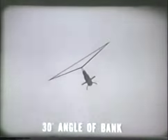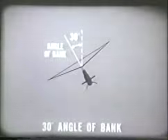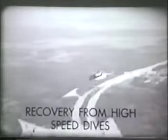As in fixed-wing aircraft, for any given angle of bank, the turning radius varies in direct proportion to the square of the airspeed. For example, for an angle of bank of 30 degrees, the radius of turn at 160 knots is 4 times greater than while flying at 80 knots. This can be critical in restricted areas, such as ravines at low altitudes. You should plan ahead for any given angle of bank.